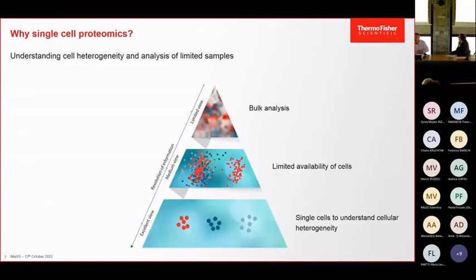So, start with, why are we doing single cell proteomics? Why are you doing single cell proteomics? Why are you here today? The previous speaker said, and I wrote it down, heterogeneity is masked by bulk analysis. That's a nice statement. It really sums it up. If you do bulk analysis, you think, well, you get everything. And that's true to some extent. You get a huge amount of data, but you don't always get a lot of information because it's masked by the sheer volume of data.